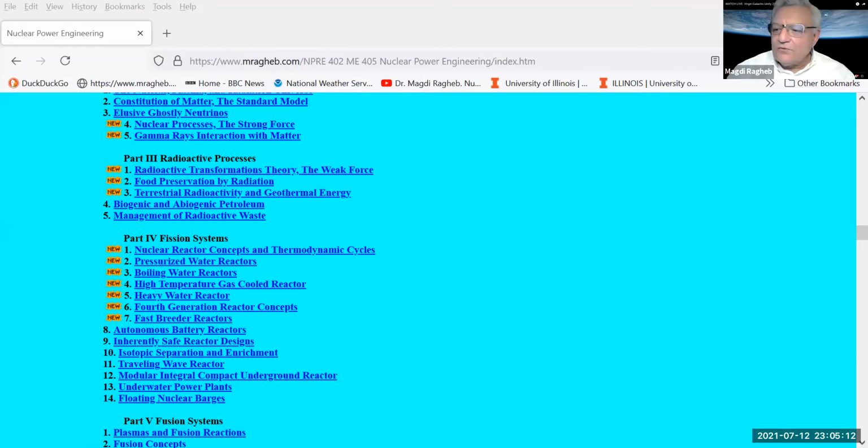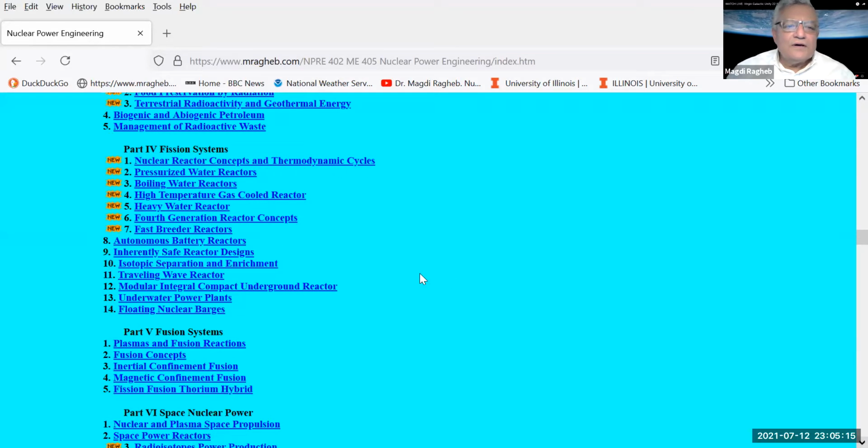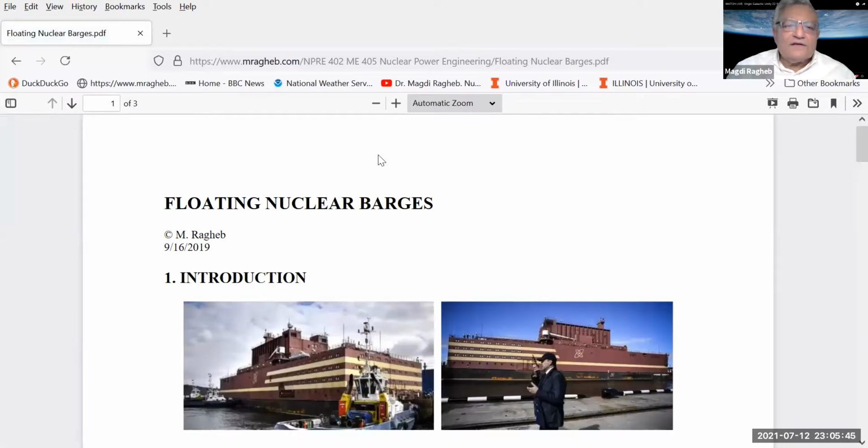As we do this today, we are going to look at other concepts of fission systems that have been advanced. Some of them are still on the drawing board, and some of them are really taking shape. One aspect of nuclear development is the possibility, actually it is a reality right now, of floating nuclear barges. So I'll start with this one. It has been developed for remote locations, maybe in the Arctic region, or for desert areas. And that happened just 2 years ago.